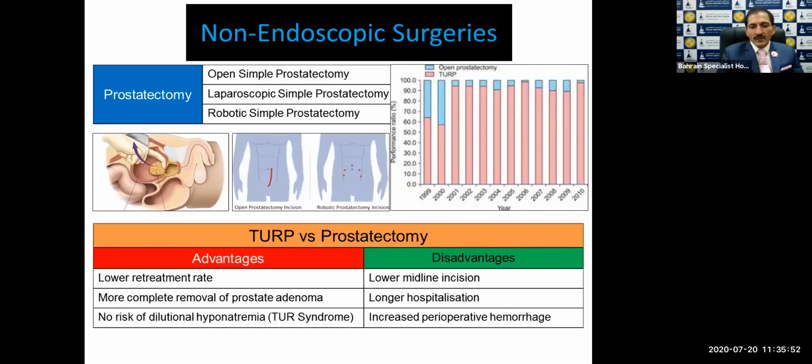Disadvantages are, of course, a lower midline incision for an open prostate, and even for the minimally invasive prostatectomies, you have to take out the prostate. So you'll need a small cut and you need a few access.